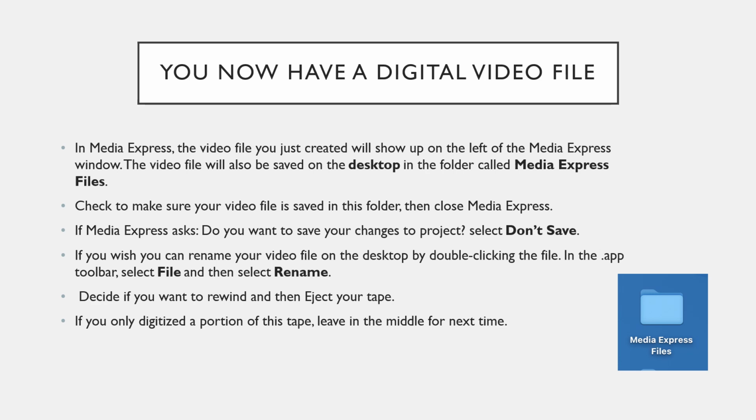If Media Express asks, "Do you wish to save changes to your project?" select Don't Save. If you wish to rename your video file on the desktop, you can do so by double-clicking the file. In the .app toolbar, select File and then click Rename.